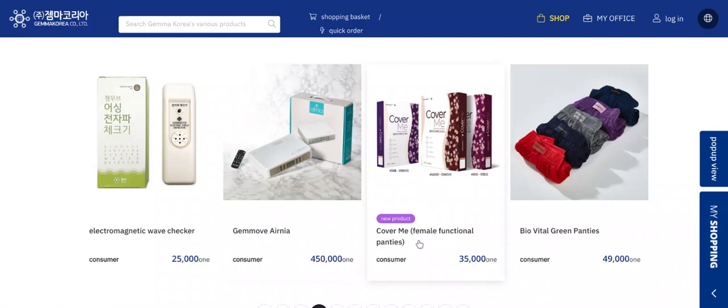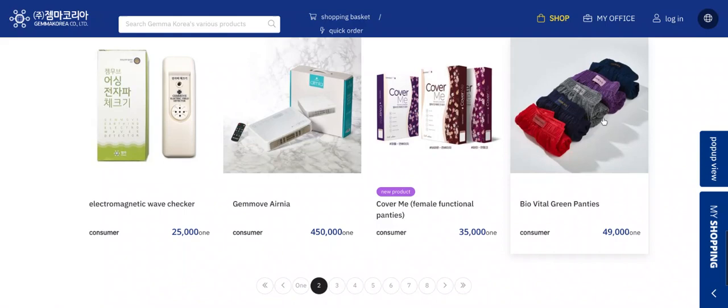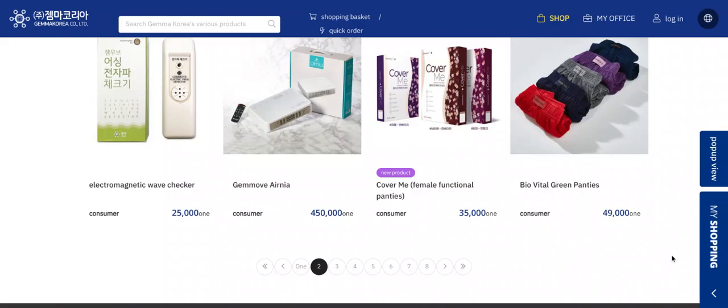It's a panties where it would replace the thin pads you use on a daily basis for ladies who have to use, what do you call those? Daily pads. This underwear replaces them. We have men's underwear as well that keeps your private part healthy at 33 Celsius away from your body.